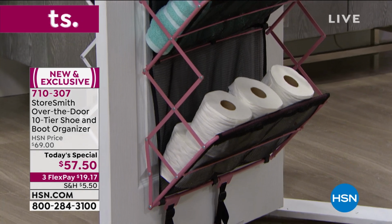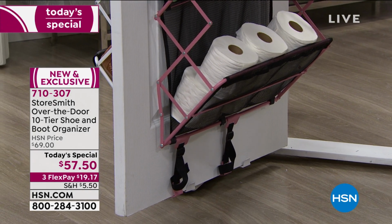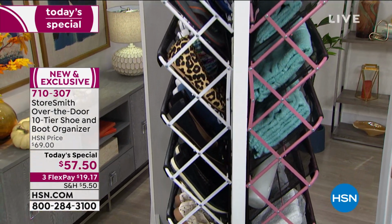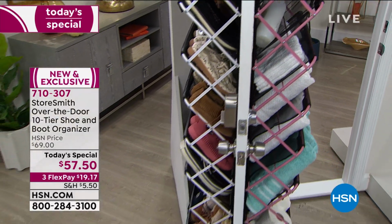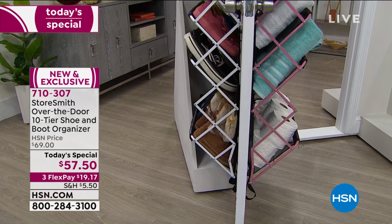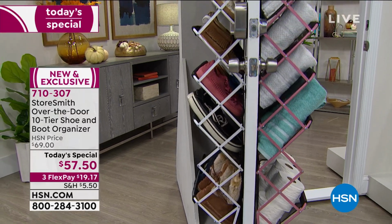Any door in your house, when the door is closed, who cares what's on the other side of it? Why not take advantage of having that space utilized? Rebecca is still with us, and she's going to take you on a little tour. I love this, Rebecca, because no tools required. Hang it on the door, secure it on the bottom, and you're good to go. It's all you need to do.